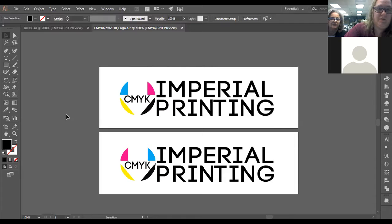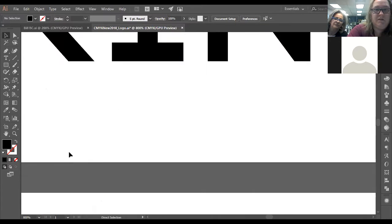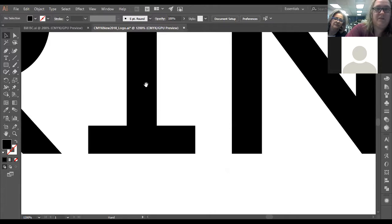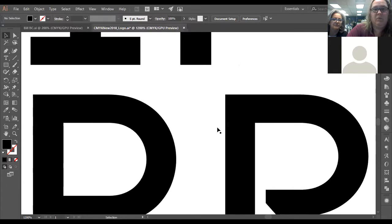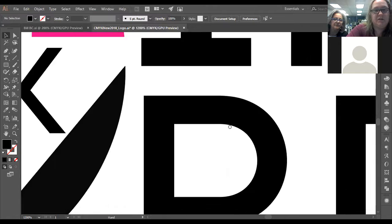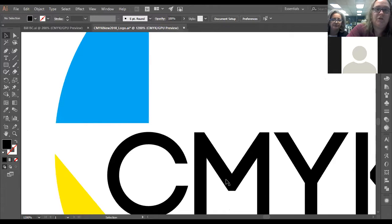Right here on the screen, we have our logo. The top one is vector format. The bottom one is raster format. Currently, there's not a lot of noticeable difference. But if we zoom in, I'm zoomed in now at 1200%. So this is taking that little image and blowing it way up. And you'll see that the lines are crisp, they're clean, they're sharp, they look good. They're going to look good if I print it at 1 inch. They're going to look good if I print it at 100 inches. They're going to look good if I print it at 100 feet.